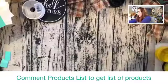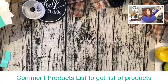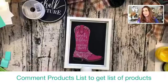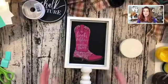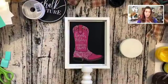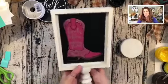Now, I did say that I would show you, because some of you I think are new, and I want to show you something really, really cool. If you do not seal your products and you ever want to change out your designs, think of how cool this is. If you've got a larger chalkboard, because we have some really great big transfers and surfaces, and you want to change out your design because of the season.